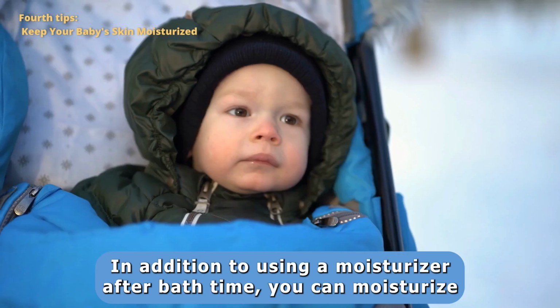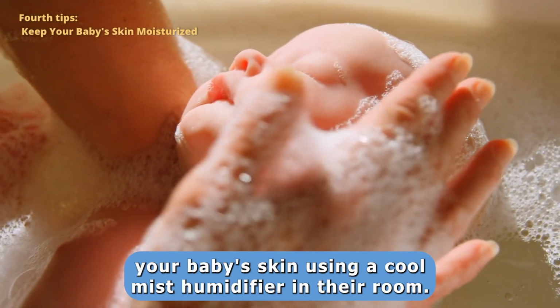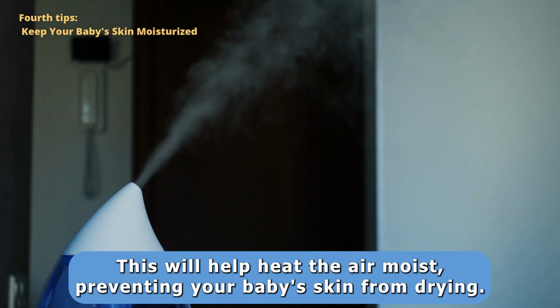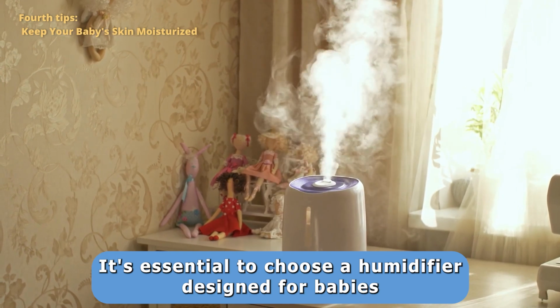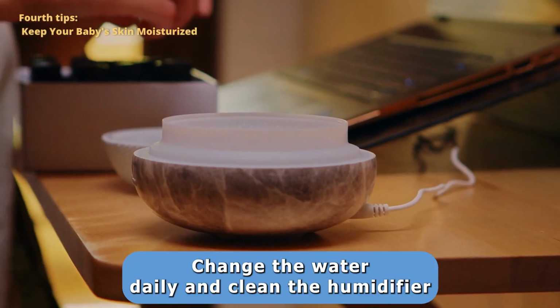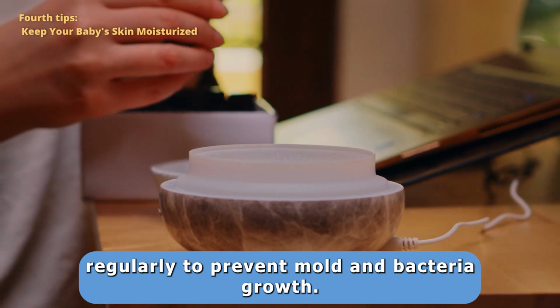In addition to using a moisturizer after bath time, you can moisturize your baby's skin using a cool mist humidifier in their room. This will help keep the air moist, preventing your baby's skin from drying. It's essential to choose a humidifier designed for babies and keep it clean and well-maintained. Change the water daily and clean the humidifier regularly to prevent mold and bacteria growth.